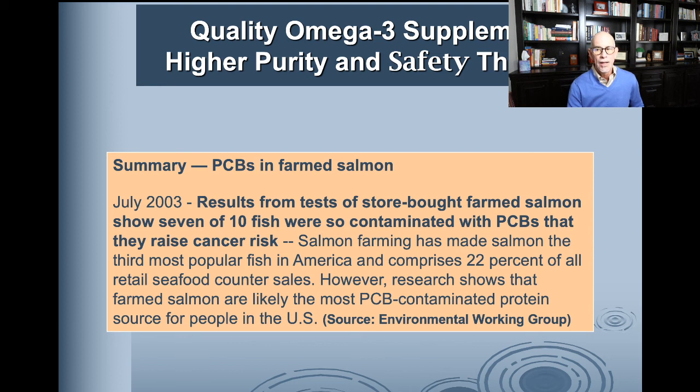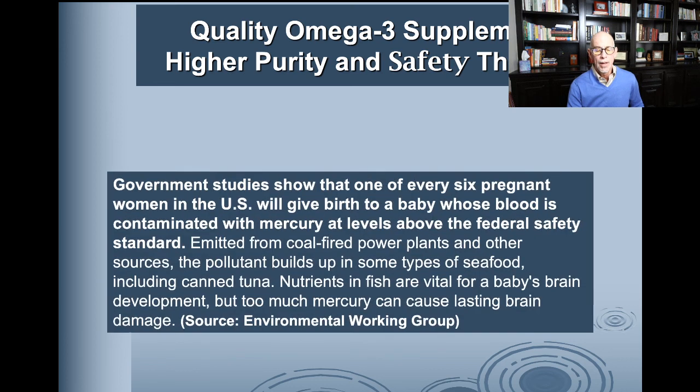Salmon farming has made salmon the 3rd most popular fish in America, and it comprises 22% of all retail seafood counter sales. However, research shows that farm salmon are likely the most PCB-contaminated protein source for people in the U.S. This is from the Environmental Working Group.